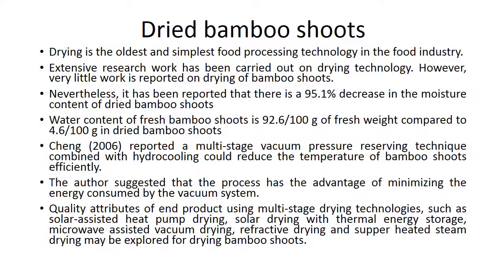However, very little work is reported on drying these shoots. It has been reported that there is a 95% decrease in the moisture content of dried bamboo shoots. The water content of fresh bamboo shoots is 92.6% per 100 gram of fresh weight, compared to 4.6 per 100 gram in dried bamboo shoots.